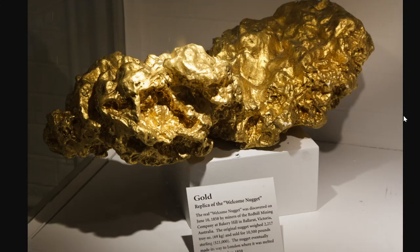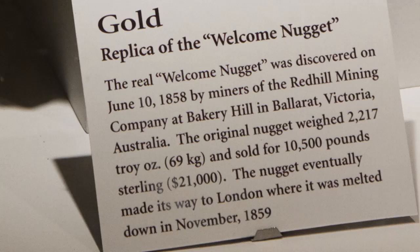What you're looking at here is extra special. This is actually not related to the story I'm about to share with you, but this is called the Welcome Nugget. And this is the replica of the Welcome Nugget. And we have the Welcome Stranger as well, too. But this one was discovered on June the 10th, 1858 by miners of the Red Hill Mining Company at Bakery Hill in Ballarat, Victoria. The original nugget weighed 2,217 troy ounces, so maybe this is the Welcome Stranger nugget. And if anybody knows for sure if that really still exists, let me know.